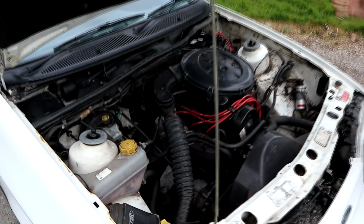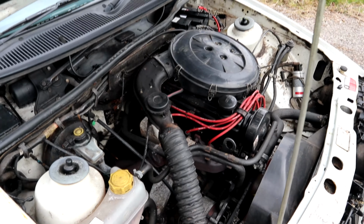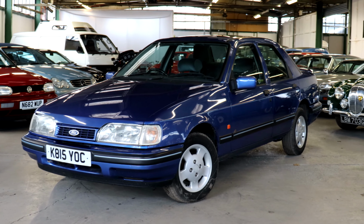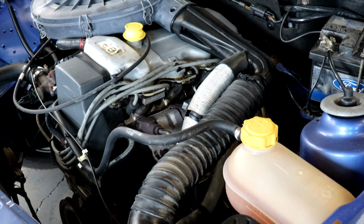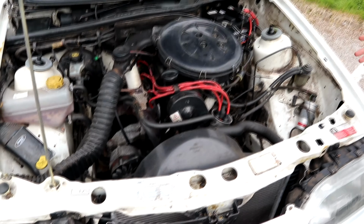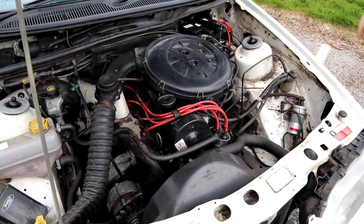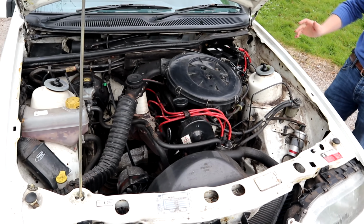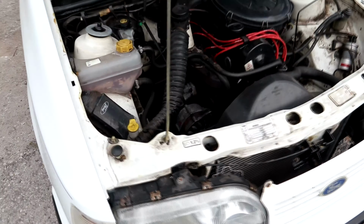Now, I expected a CVH because the Sierra Azura we drove recently, also a K-Reg, had a CVH in it, but this one has a Pinto. So I can only assume that Ford basically used up what they had left. Maybe this one's just a few months older. Yeah, or is a few months older, but only 70,000 miles. You can see how clean the coolant is. There's years of life left. That's all what you want to see, really, isn't it?